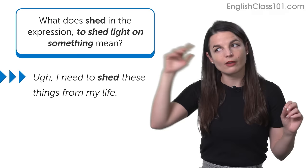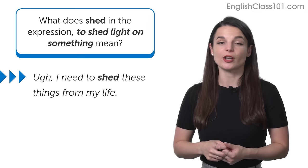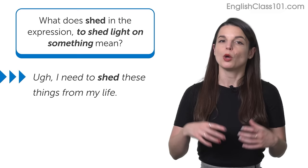So we also have this use of shed, which tends to sound a little bit more formal. We might not use this so much in everyday speech, but you might see someone use this in a media situation, like in a movie, perhaps, or in a TV show, maybe. We don't really use this so much when we talk to our close friends and our close family members, but you may see this use of shed.